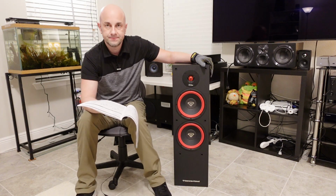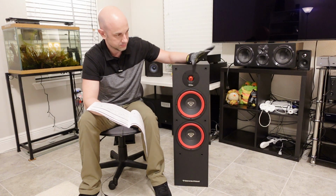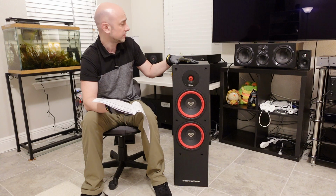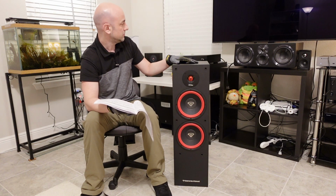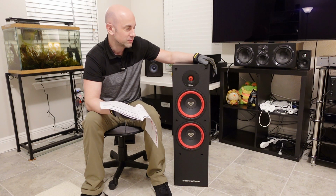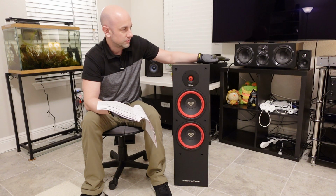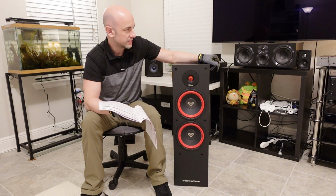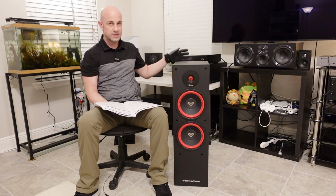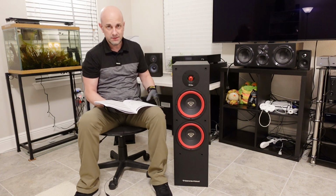I did connect this to the Denon 800 or PMA800, which is a 50 watt per channel into 8 ohm amp. I connected this into the Emotiva, which is 300 watts a channel, and I connected this to the Rotel A14. I connected this to the Onkyo RZ840, running it in pure mode with 120 watts a channel. So just to give you a little idea, the Denon was 50 watts, the Rotel is 80, the Onkyo is 120, and the Emotiva is 300.